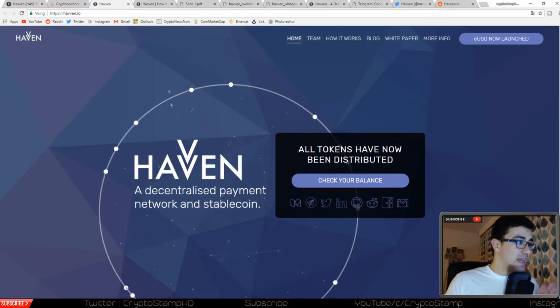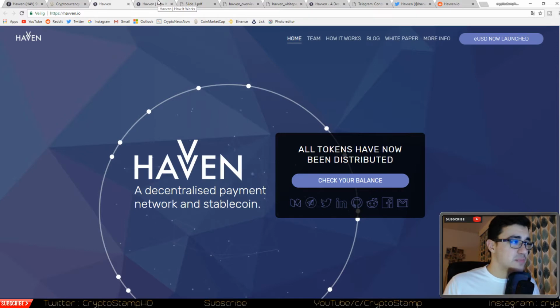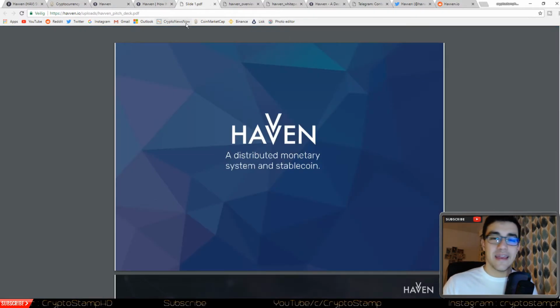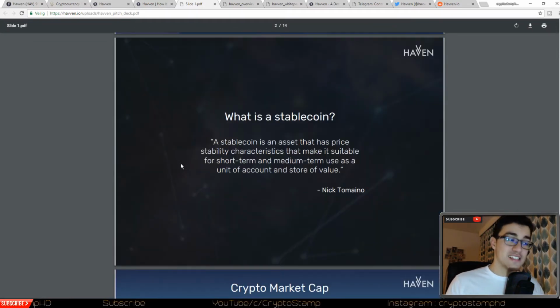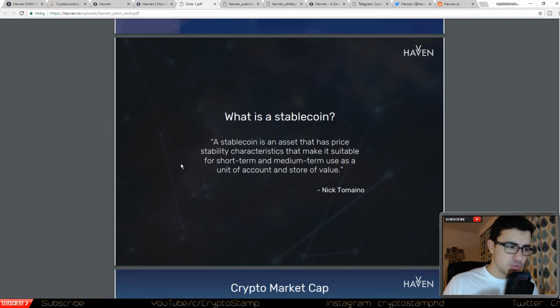So what is Havven? First of all, if you don't know what a stablecoin is, I will briefly explain it with some slides that Havven presented to us. Well, first of all, a stablecoin is an asset that has price stability characteristics that make it suitable for short-term and medium-term use as a unit of account and store of value.